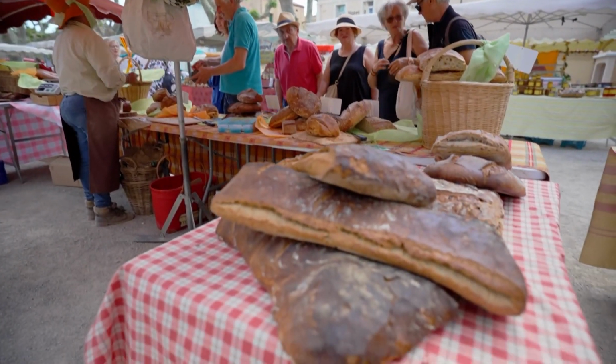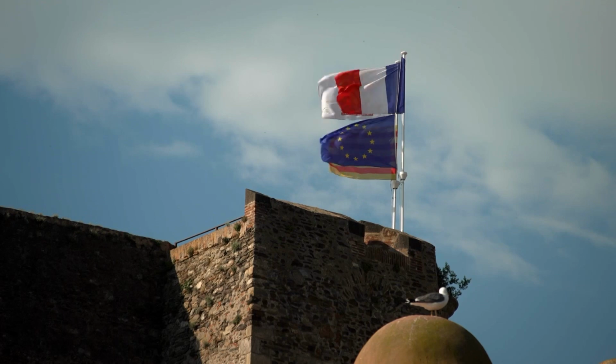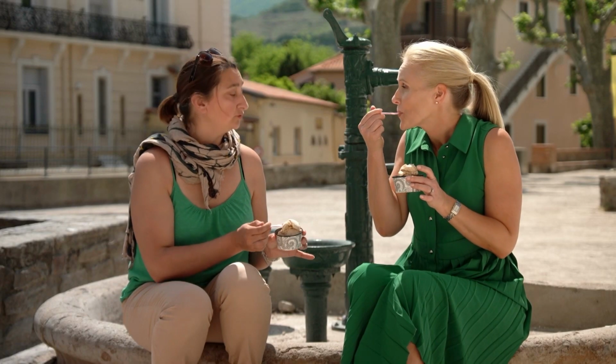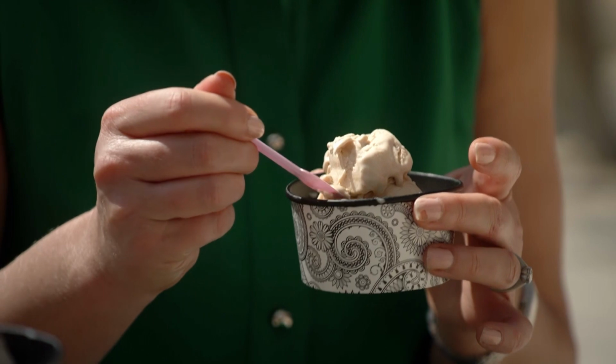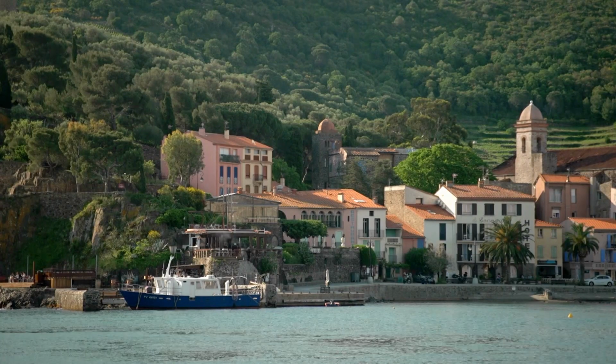Collioure may look and feel very French, but it also has strong ties to Spain. So this is a local specialty? Yes, it's called turrón, ice cream in turrón. It's a sweet we find in Spain, in Catalonia, but for a long time the region of Collioure was Catalan.